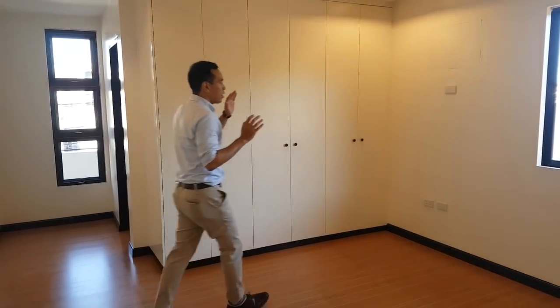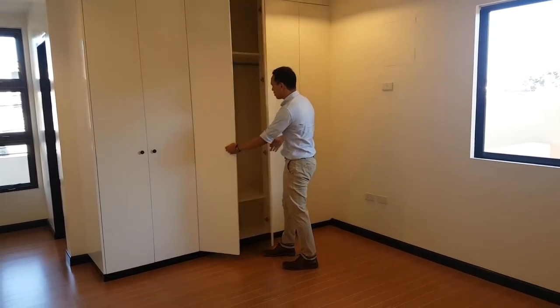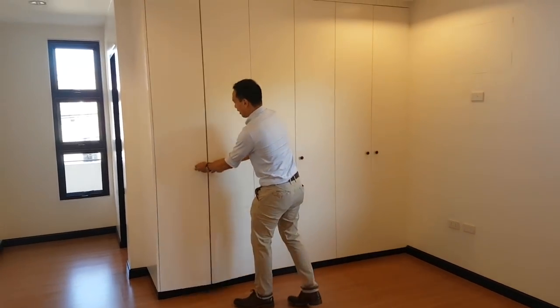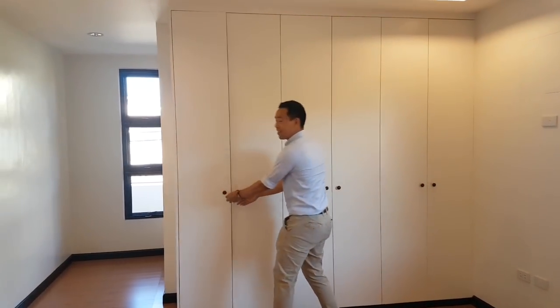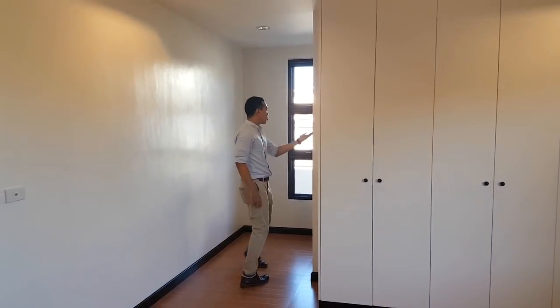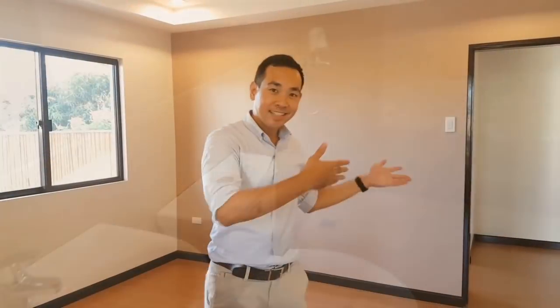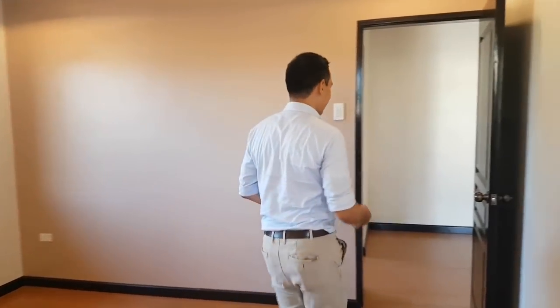So here's the first bedroom here on the second floor. So we have ample storage space in terms of the closets. And it also has its own bathroom. Let's take a look at the next bedroom. This is slightly smaller, but it also has its own bathroom and there's also storage space here.